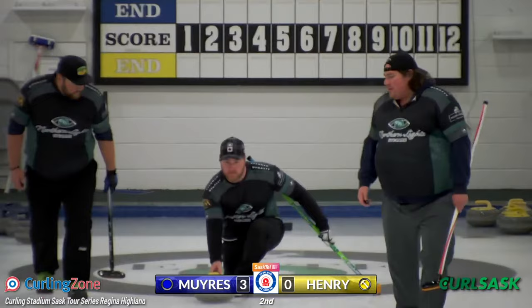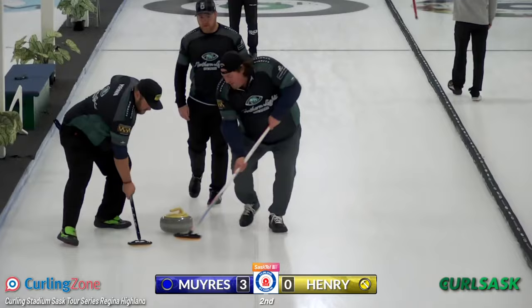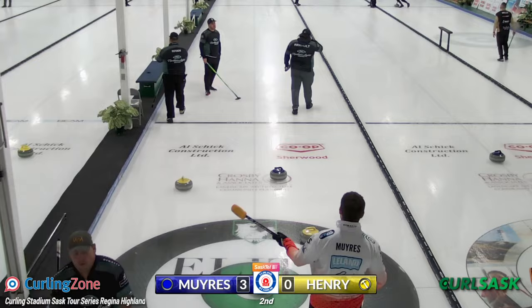Is it me, or do they look like they're a little heavy coming out of the hack? And they end up okay, but it just looks like they're coming out like steaming, beaming. Looks very heavy. But we got to get it by. That's... not ideal. Almost pushed it far enough to guard the yellow, though, so there's a little bit of a positive to take out of that guy.